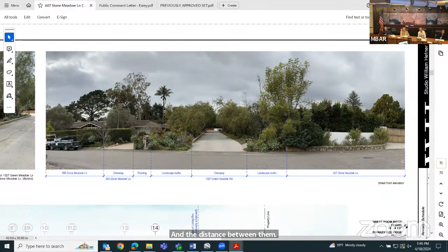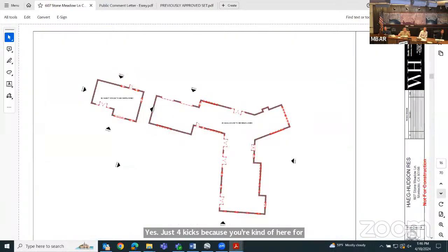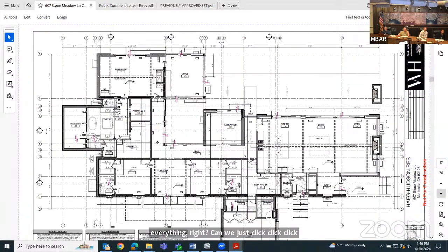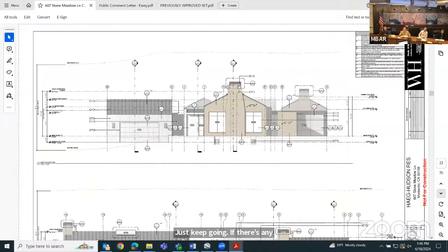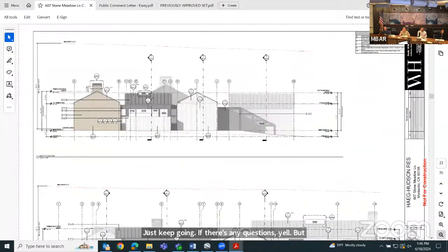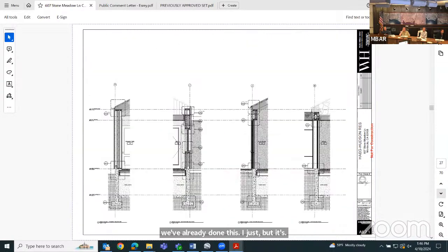I know there was a letter that I would like to respond to later if you read that. Is that it? Yes. Just for kicks, because you're here for everything, can we just click through the drawings so that we see? Just keep going. If there's any questions, yell. We've already done this, but since we're doing the whole banana today, probably.